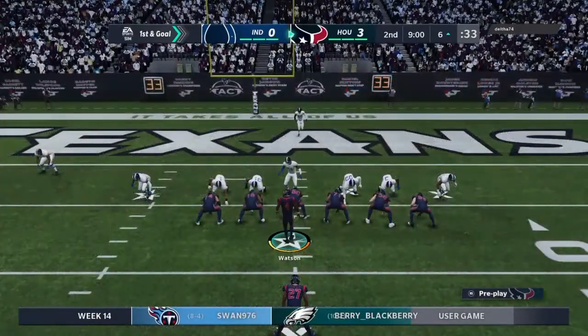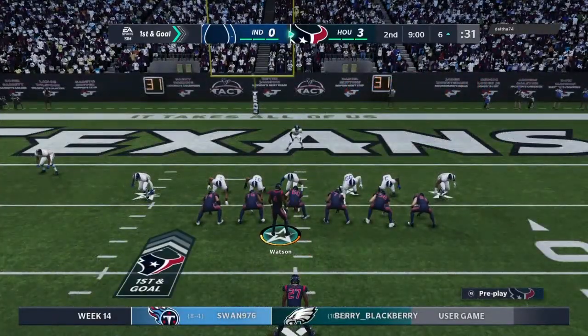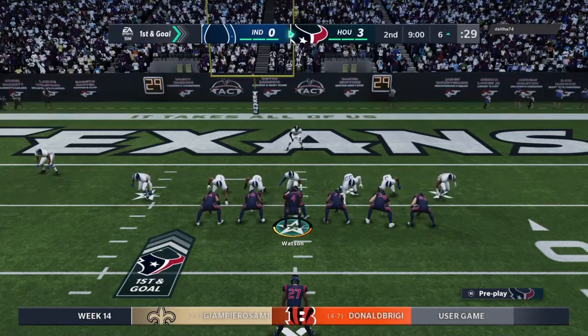Two big plays in succession. Not sure this D knows what hit them, but now they got to get ready. It's first and goal.